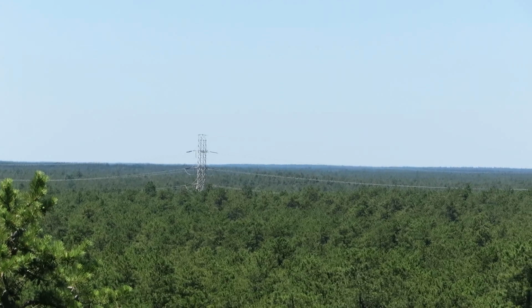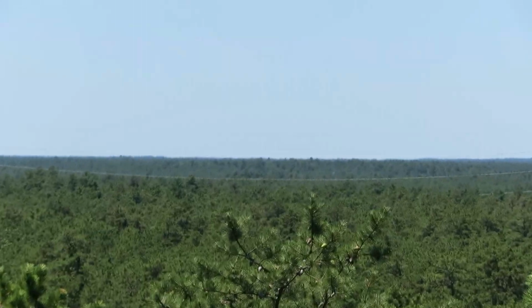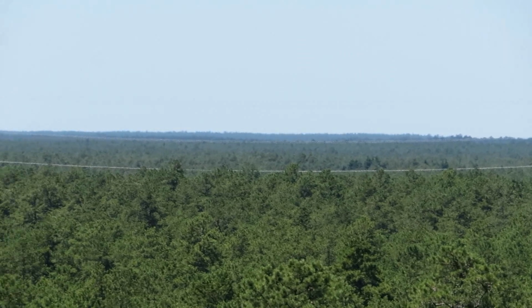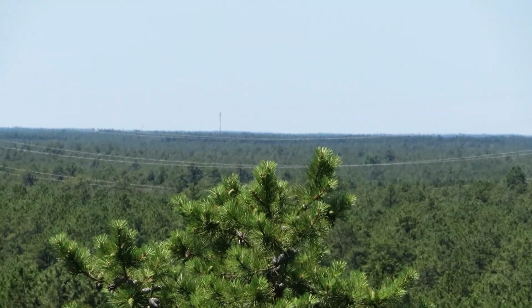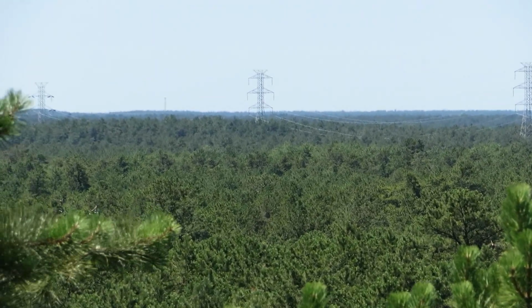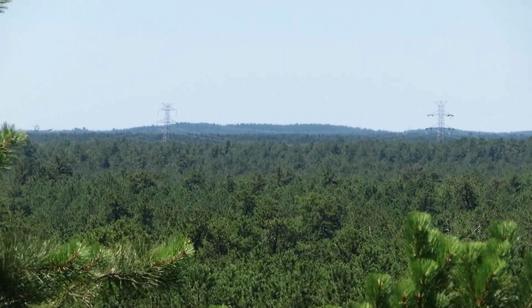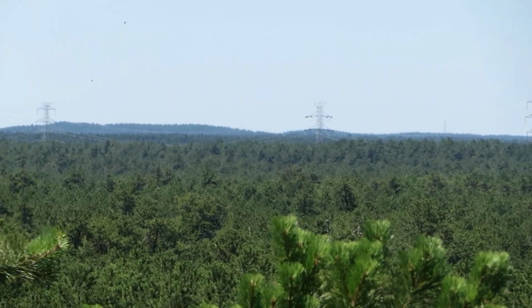We have excellent visibility today. And you can see there before us lies an endless expanse of pines. Right over there is Forked River Mountain, one of the highest points in the New Jersey Pinelands. It's not actually a mountain, it's a hill, but you could definitely see it.